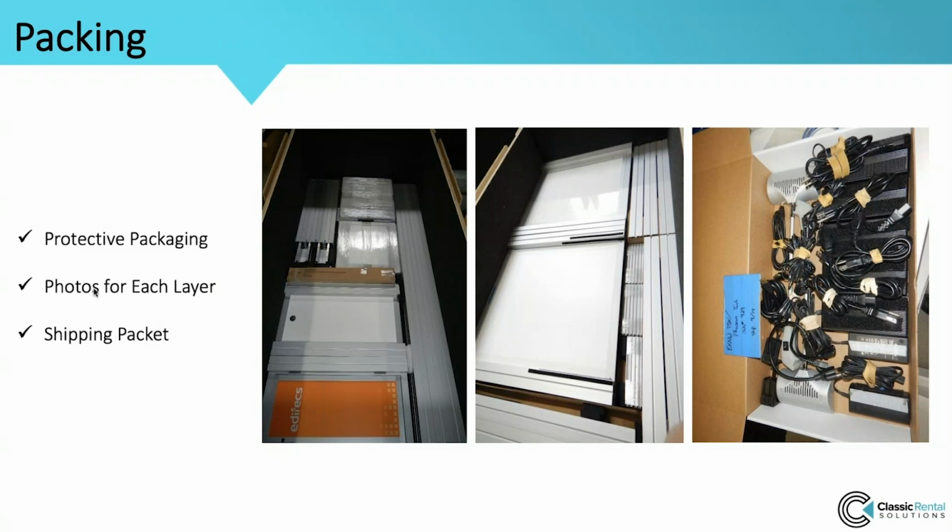And then we do send a shipping packet with every order as well, an oversized manila envelope that contains physical copies of the setup instructions, the staging photos, the packing photos, a copy of the inventory, and then return shipping info. That way your labor crew has all that stuff in hand, so that they can reference it. We can send links to that stuff as well if you need electronic copies of that.